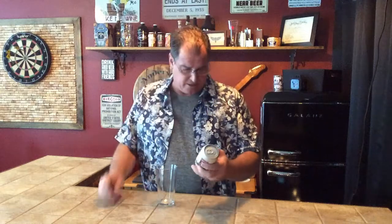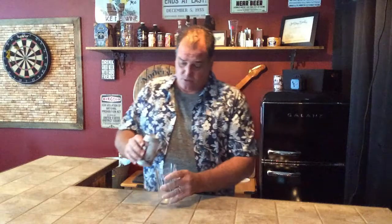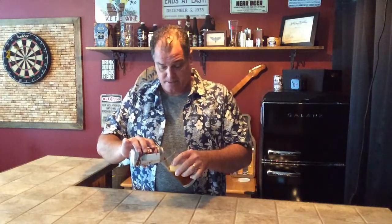Then I read the label, and it says, best enjoyed at cellar temperature between 55 degrees and 65 degrees Fahrenheit. It's important. That's how they've designed this beer, to be drunk at 55 to 65 degrees. I was drinking it at about 35 degrees. And let me tell you, when I let it warm up, it made a difference. So let's take a look at this red IPA, which to me sounded a little weird because I've had red beers before, I've had IPAs before, had not had a red IPA.